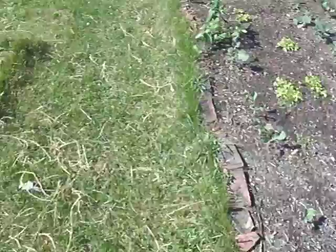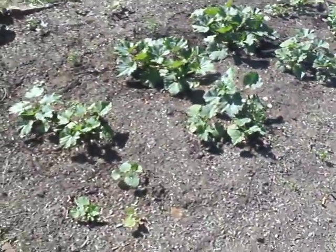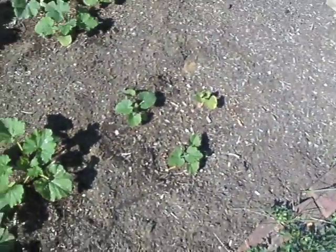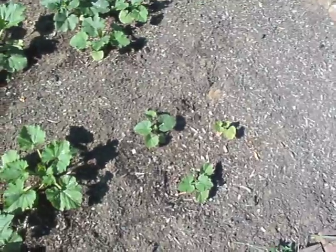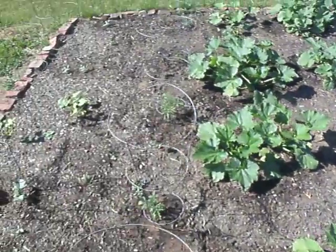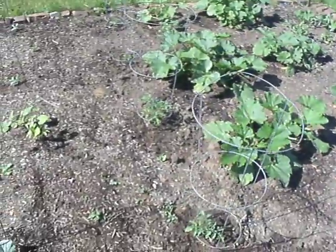Got some tomatoes here. That one that got transplanted is doing well. The other one, not quite as much. Zucchini and squash doing fine for the most part. Even these little ones are perking up a little bit now, so I have hope that they'll produce. If not, it's not really going to matter. There's so much squash in here. All the tomatoes are getting bushy, especially that middle one.